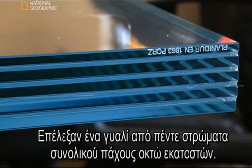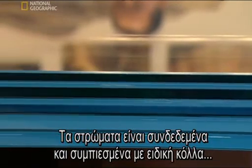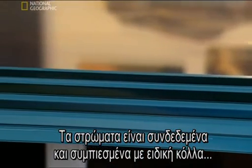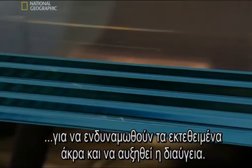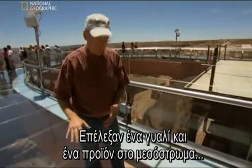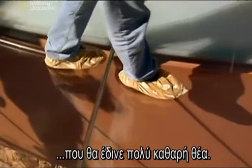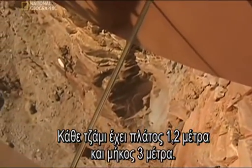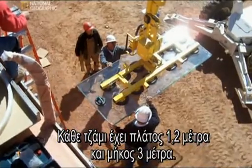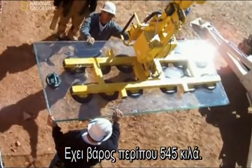Engineers choose a glass made up of 5 layers, a total of 8 centimeters thick. The layers are bonded together and laminated with a special interlayer adhesive to strengthen exposed edges and enhance clarity. If they selected a glass and an interlayer product, it would give a very clear view. Each pane measures about 1.2 meters wide and 3 meters long, and weighs about 545 kilograms.